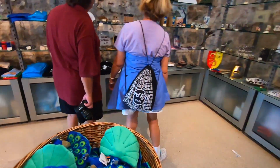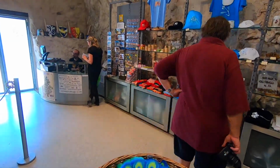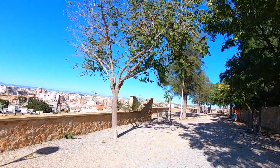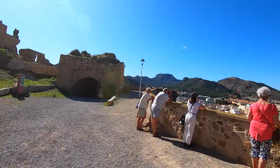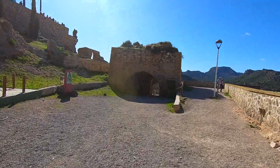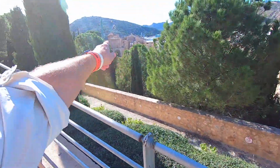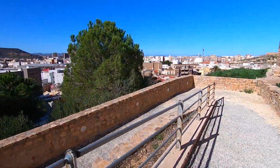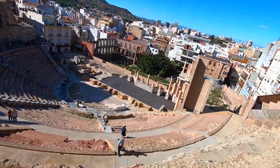Hey, peacocks. Remember I said I saw a peacock? Now I saw a bunch more. So we walked down the stairs back to the park where we ate lunch. And we're gonna go back through this tunnel, I hope, and down to the Teatro. Way down this zigzaggy ramp to over there. See it.